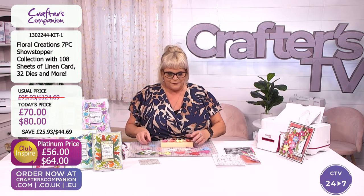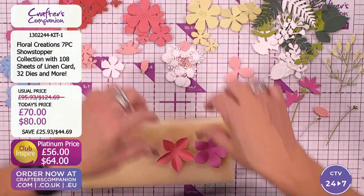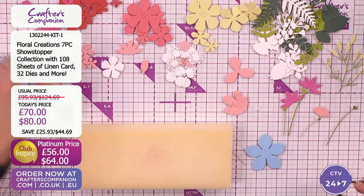Yeah. And you can do that with any vellum, cardstock, pattern paper, whatever it is that you're cutting yours out into, you can do that. And it just makes a nice difference when you're shaping them. So Ben, right now, I want you to shape a lot of your flowers.